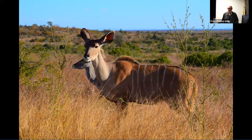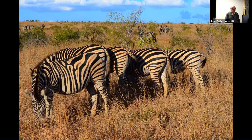There are 80 some species of antelope in the world, most of them in Africa. Greater kudu are among the prettiest. And of course, there's zebras, loads of them. You rarely see one, usually see 4, 10, 20, 50.